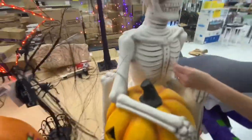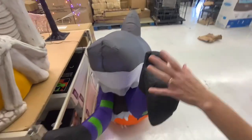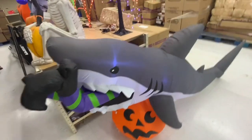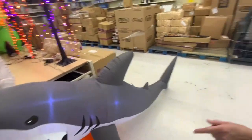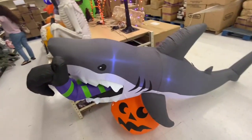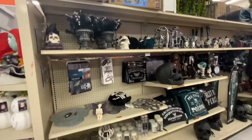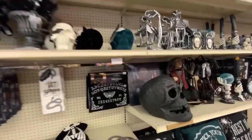Yeah. This guy's $130? Okay, this is for Shark Week. Probably not, but that's what it reminds me of. It's a great white eating a witch, looks like, on top of a pumpkin. And here's a bunch of frogs.